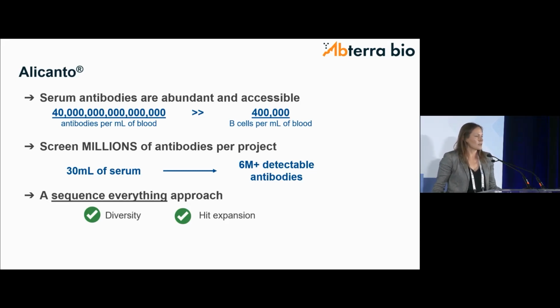And that allows us to make sure that we're sampling the diversity of the immune response, which is important because our immune response is not uniform. We have some very large dominant clones and some very rare clones. We want to make sure we capture all of those. And it also allows us to do hit expansion, so we can find relatives of our screened hits that have other properties that we like.